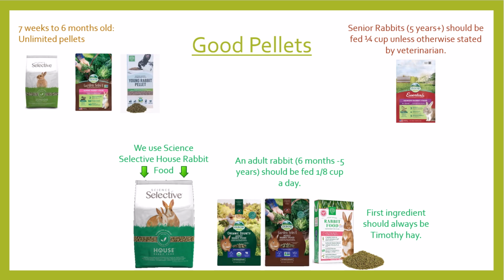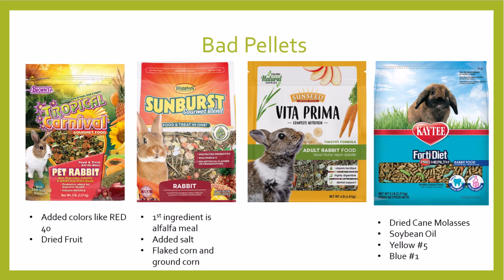But you can purchase the other ones here, like the Organic Bounty, Garden Select, or the one on the right. Senior rabbits are 5 years and up. That has a small increase to 1/4 of a cup unless your exotic vet states otherwise, depending on their health condition. These are examples of bad pellets that are sold at pet stores.